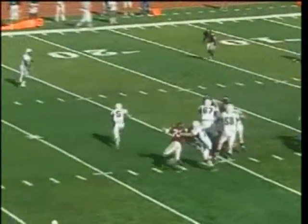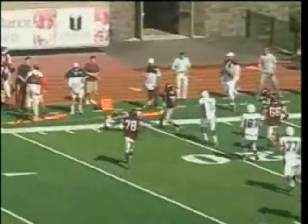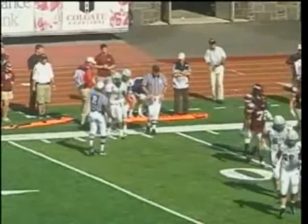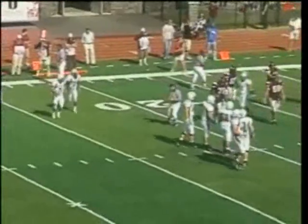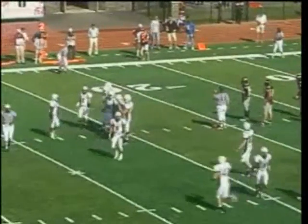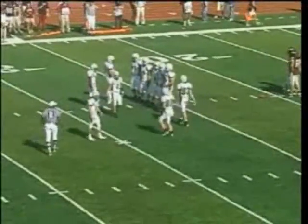Alex Jenny now forced out of the pocket, rolling to his left, and will keep it and get run down from behind, a loss of a couple. Pursuit coming from the backside. Lamont Sons, a sophomore defensive end. Well, Jenny had Milan open in the flat out there, a little indecision. Do you throw it to Milan or keep it? There was some space. He decided to keep it, but got tracked down from behind.